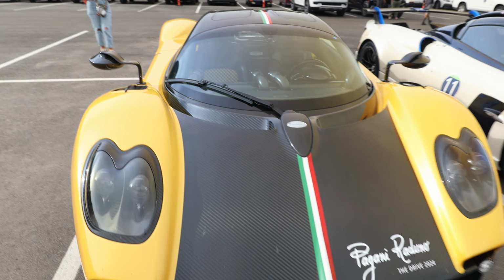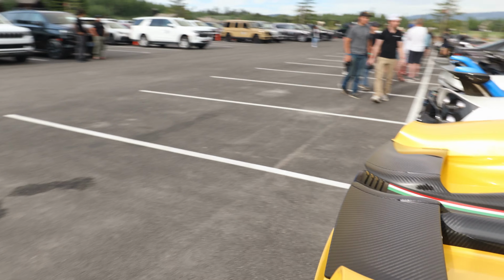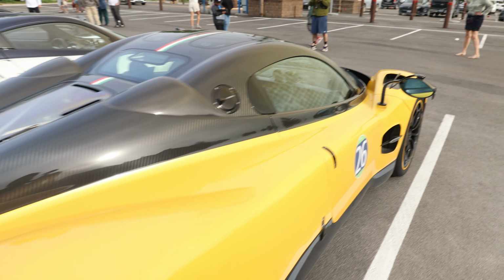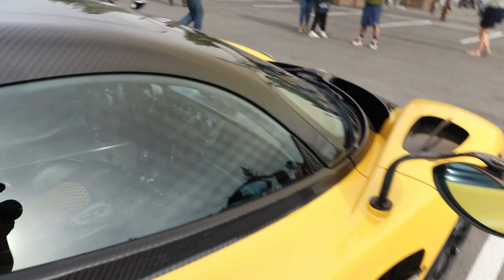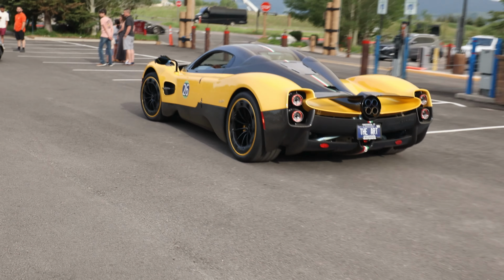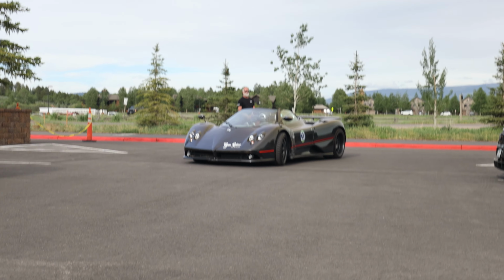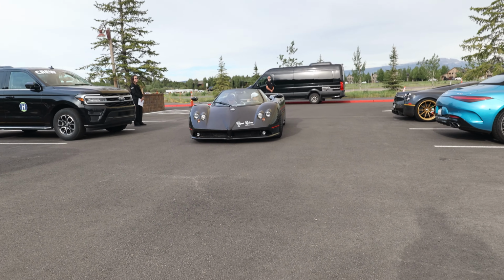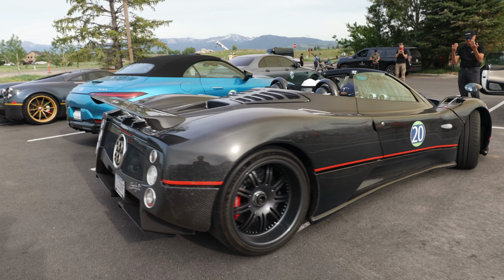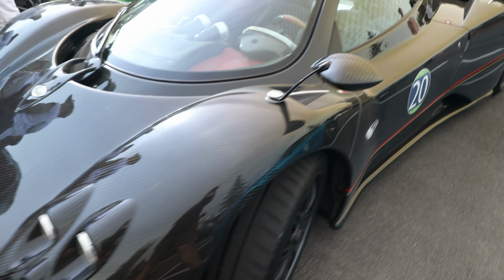What kills me on the design of this car is the headlights. If they just changed the headlights, it would be way better. But I also think the taillights just don't look as good as the Huayras do. The interior looks gorgeous. Old bare carbon Zonda F. Roadster.